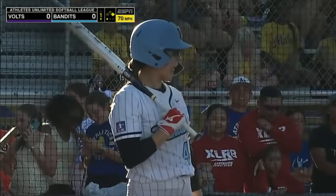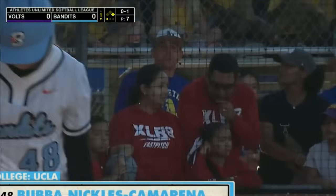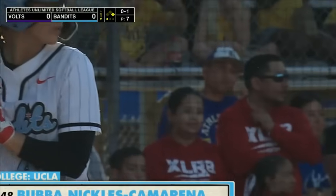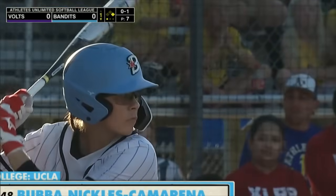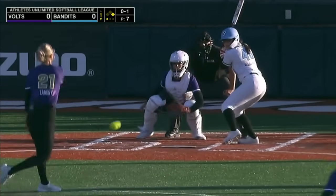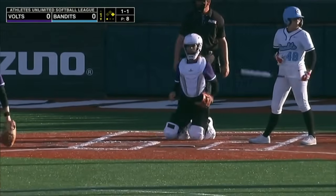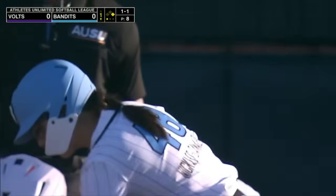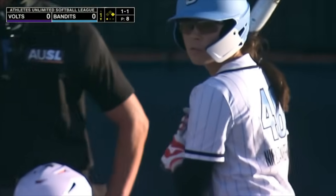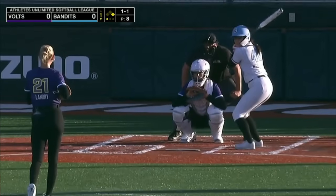Strike one to Bubba Nichols-Camarena. 14th overall pick in the AUSL allocation draft. A career .280 hitter entering this summer in 66 games played in past iterations of Athletes Unlimited. Always that one swing of the bat with Bubba that's so dangerous.